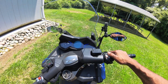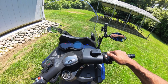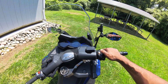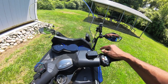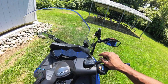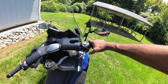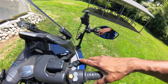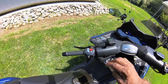If I let him go long enough, it'll show the weather right here. I don't think it's connected to my phone right now. It also has navigation built into it. Then on the far right over here, it shows your speed, oil pressure, how much fuel you have, and different things. It also comes with emergency signal flashers. You have adjustable hand grips here, both on your right and on your left. You can adjust them to how much pressure you want.